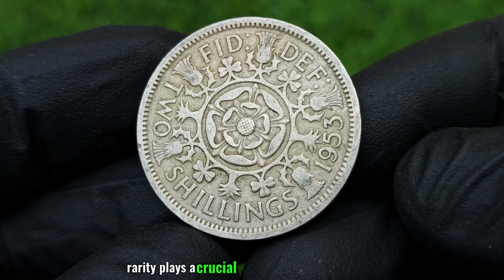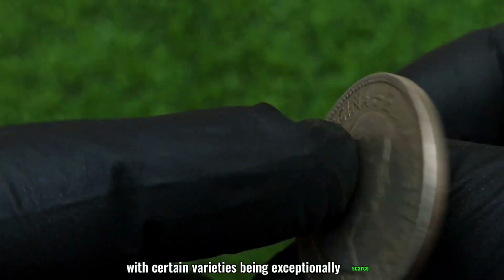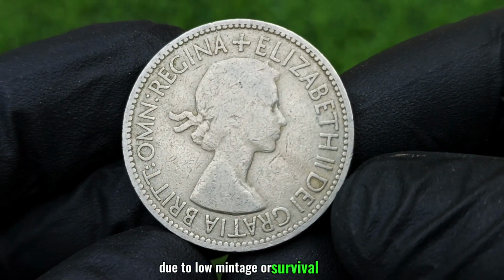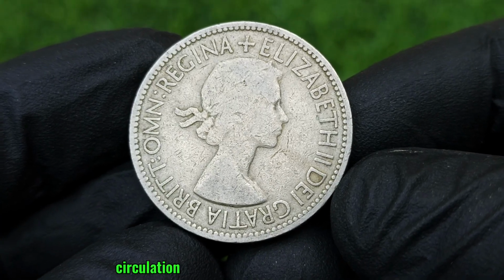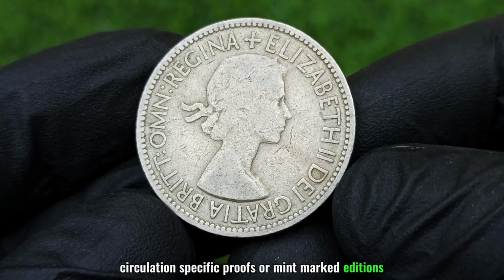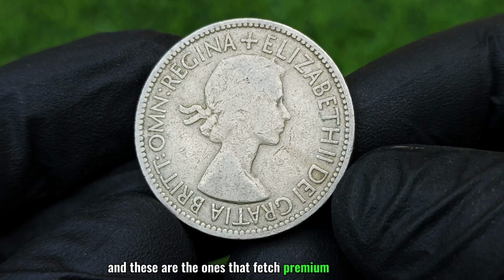Rarity plays a crucial role in this coin's valuation, with certain varieties being exceptionally scarce due to low mintage or survival rates. While millions of coins were struck for general circulation, specific proofs or mint-marked editions were produced in limited quantities, and these are the ones that fetch premium prices today.